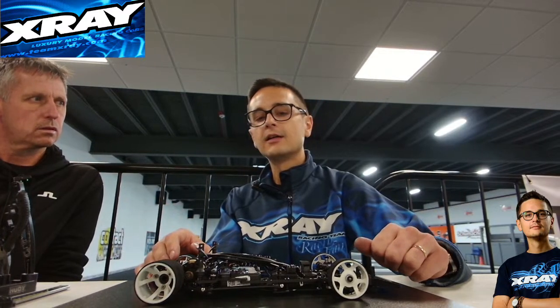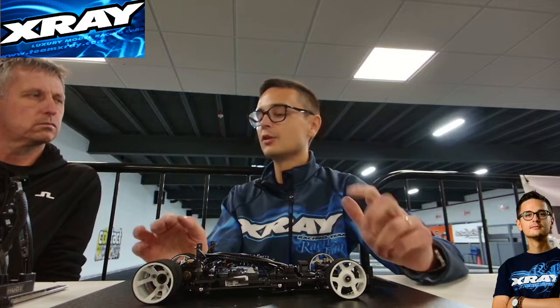So in general, you can run the aluminum flex kit, basically box stock for UK conditions, with decent results. You have to fine tune the setup a little bit depending on the grip levels, but the EU spec out of the box generally is a good starting point. I always post my setups on the Xray forum. You can always have a look, see what I'm running. You can get an idea of something more aggressive than the box stock setup.